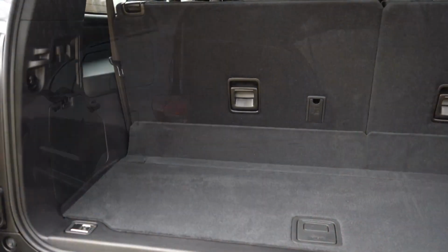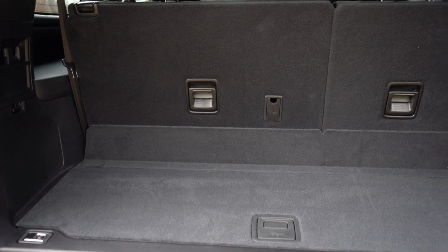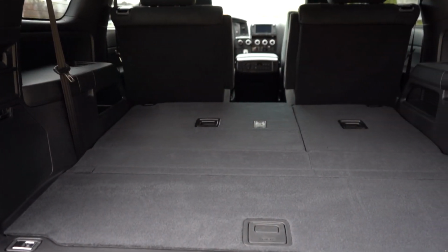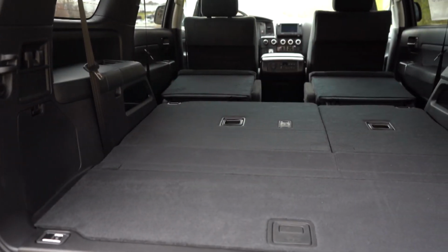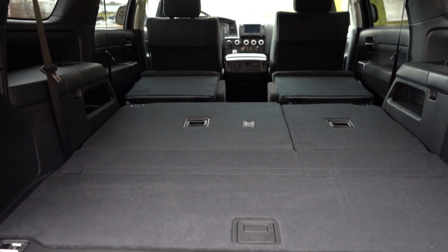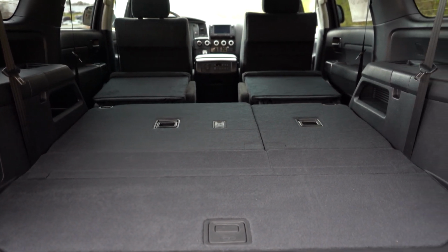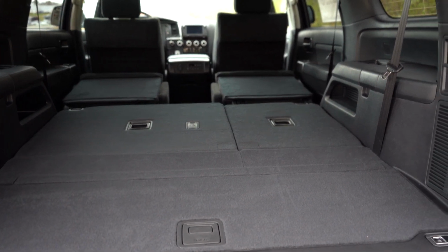But once opened up, cargo capacity comes in at 18.9 cubic feet behind that third row. If that was not enough space, of course, the third row does fold down, bumping that up to 66 cubic feet. And then with all rows folded behind that first row, that is going to come in at a very impressive 120.1 cubic feet. That is a ton of space, by the way. And there is a power folding third row that is available on the higher trim levels. We, of course, don't have it here today.